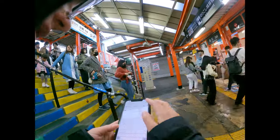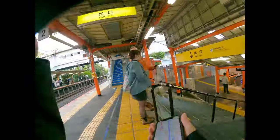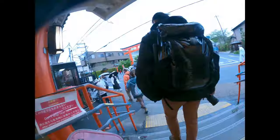Here, we went to the JR station we came from, but when we checked Google Maps, we realized we had gone to the wrong train station. It wasn't a big deal, we just continued exploring the area on our way to the correct station.